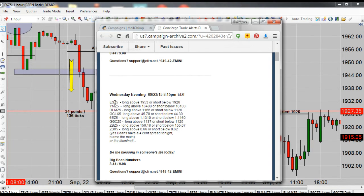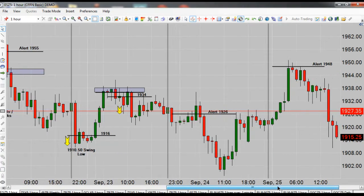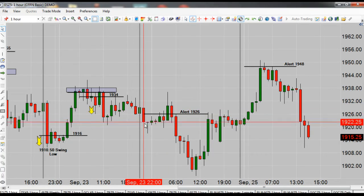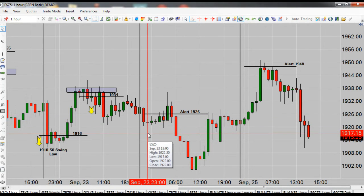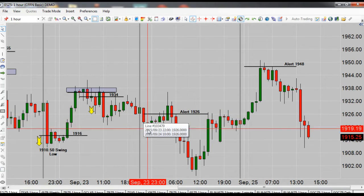On the S&P 500 Emini Futures, the ES, we're in the December contract, Z5, long above 53, short below 26. Here's the short below 26. The first time we dropped to 17. That would be 9 points. The daily goal is 2 points. Weekly goal is 10. This 2-hour move is good from 9.